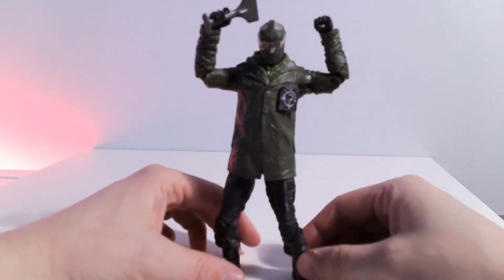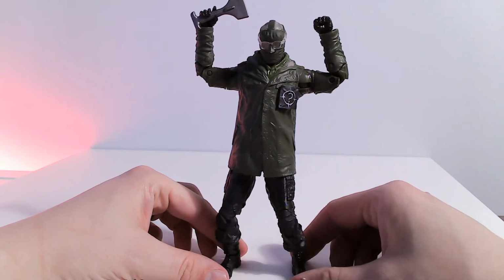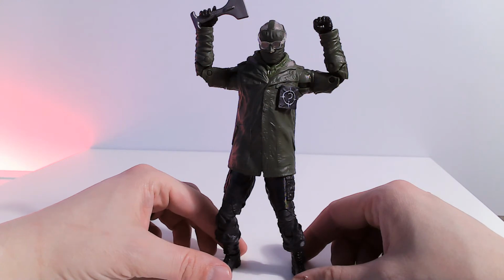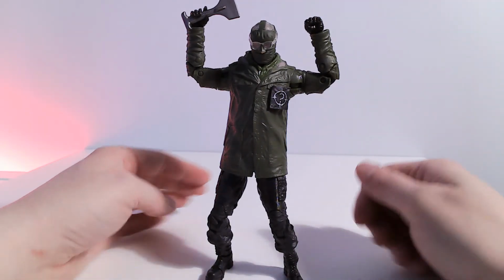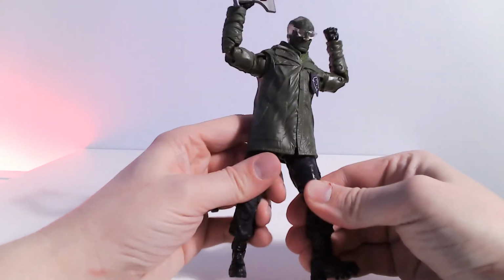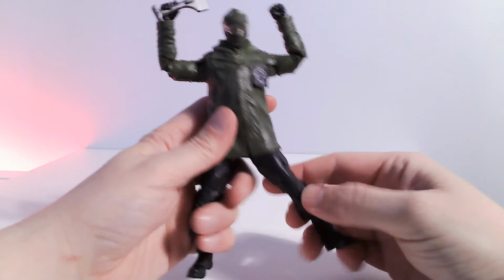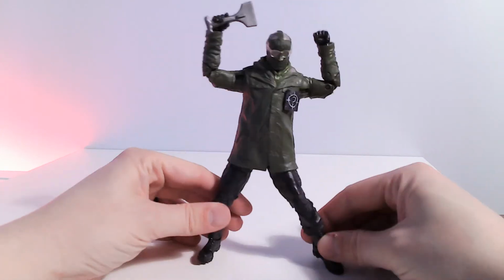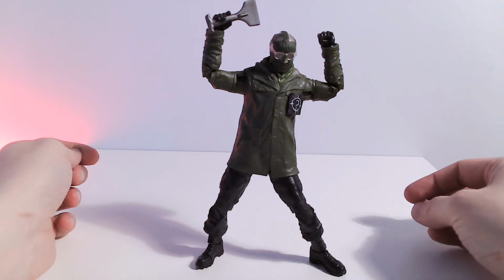I do think that it's cool that McFarlane Toys has at least that level of articulation, and I do find that even though some of the screw pegs that hold the arms and legs together are visible, especially with the paint job, you can turn it in a way that makes it so that you can't really see that. And I also realize that these figures are built a little bit stiff.